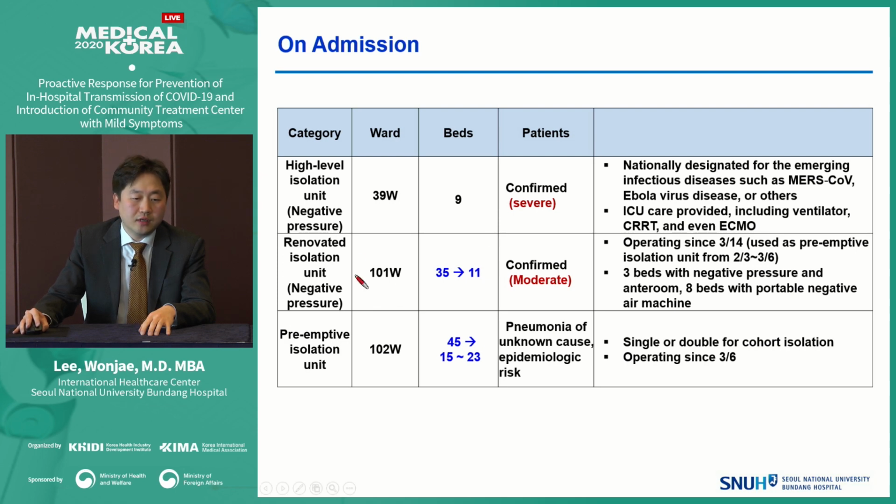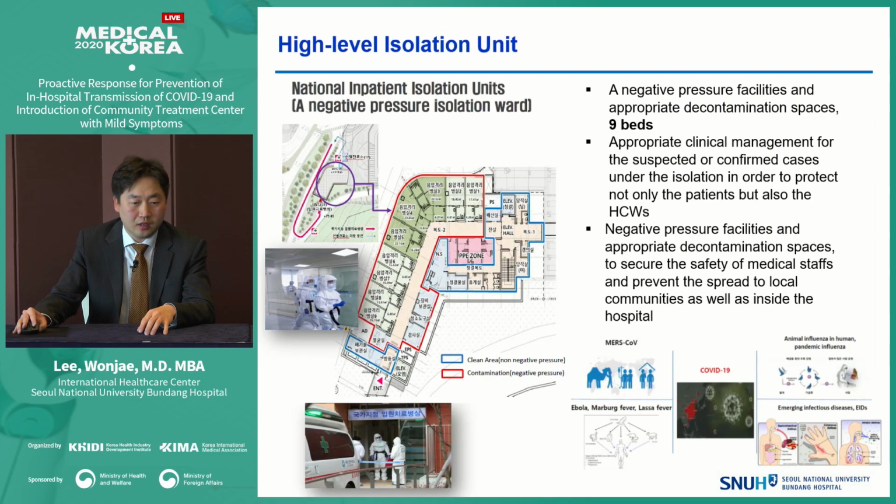We also have something called the renovated isolation unit, which has 11 beds, and this is for moderate cases of confirmed COVID-19. We have something called preemptive isolation as well. This is originally a 45-bed unit, but we made it down to 15 to 23 as needed. And this is for pneumonia of unknown cause or patients with high epidemiologic risk.